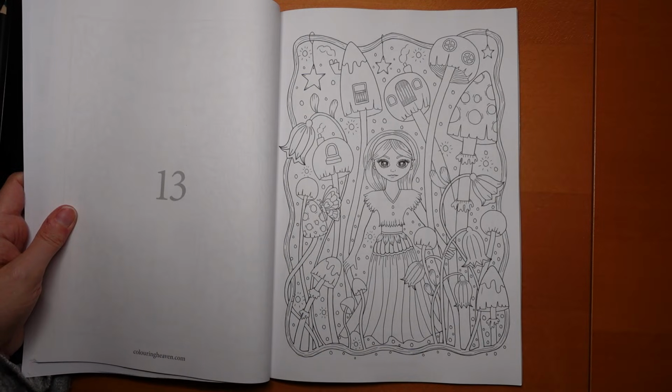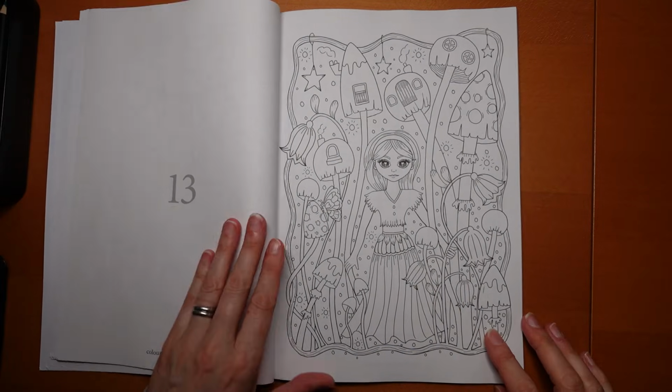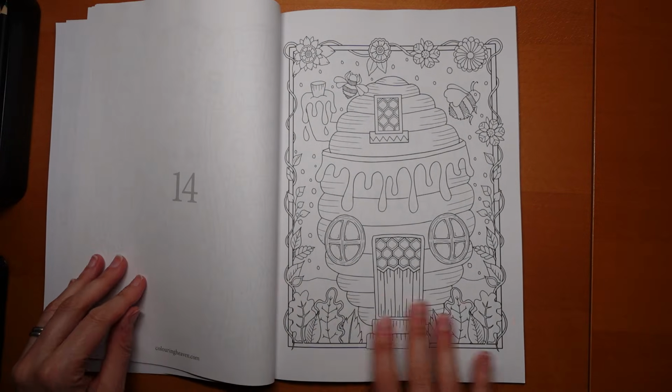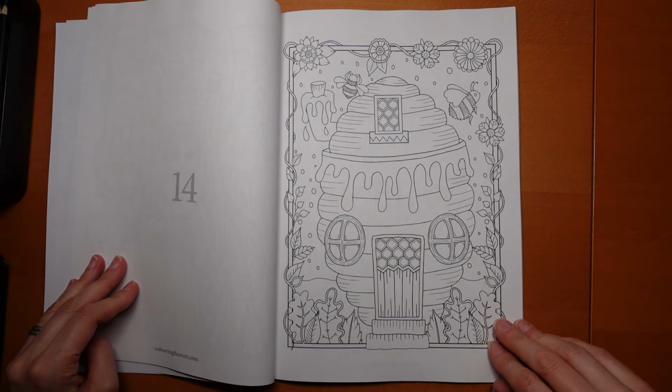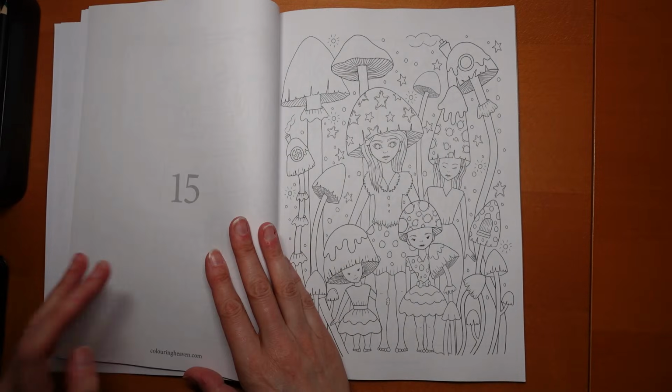And here we have a girl and all the mushrooms around her, so some bluebells. My bluebells are coming up in my garden. They're not flowering yet, it's too early, but it's rather nice. Oh, a beehive, I guess, with honey. It's like a honey pot. It's rather sweet. Leaves and florals around the edge there.